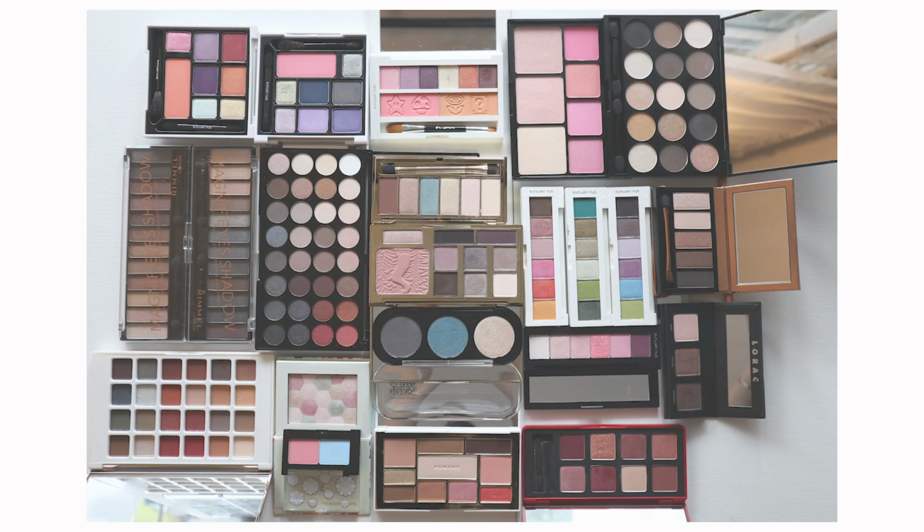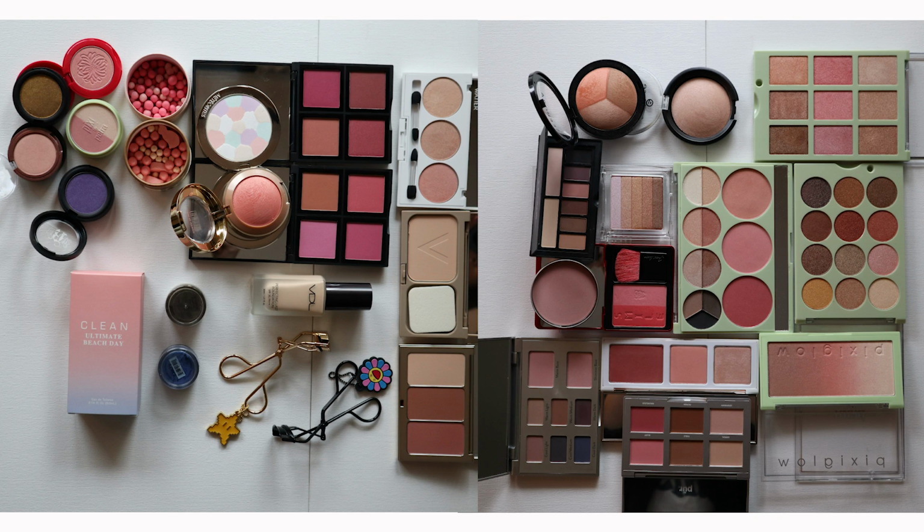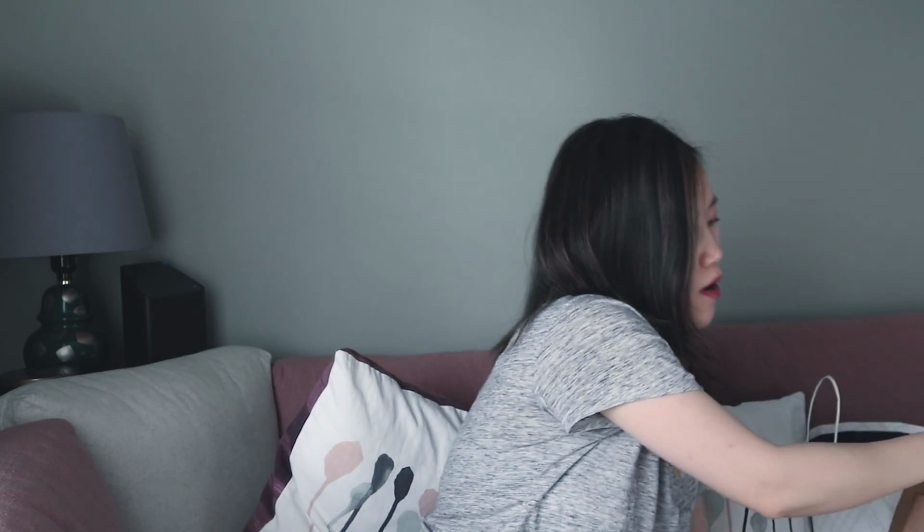So this whole bag of mostly palettes. There's a lot of eyeshadow palettes in here. Can I even show you? Ooh, right here. These are going to be photographed and then distributed to family and friends through email, and hopefully people will start claiming things. So these are the 2 bags that I'm going to let go from my life.